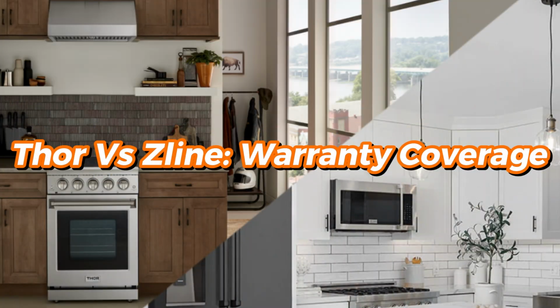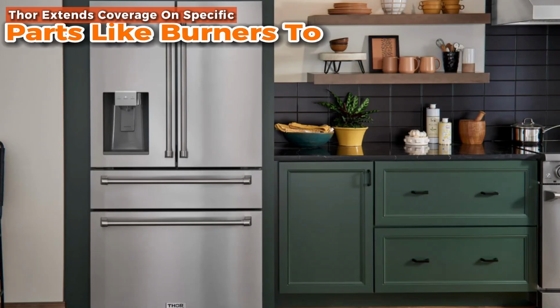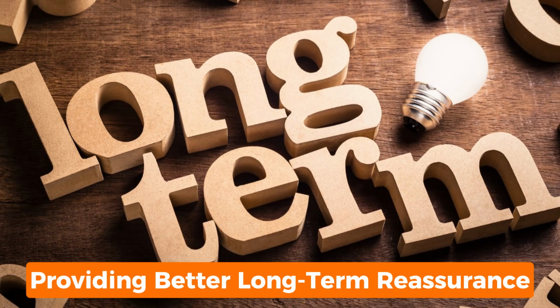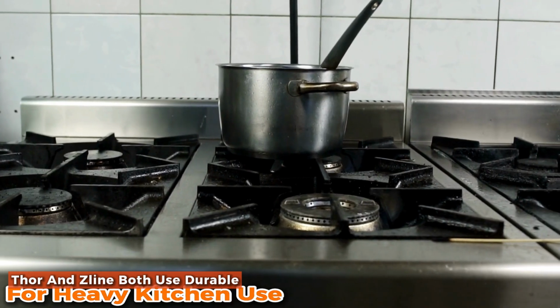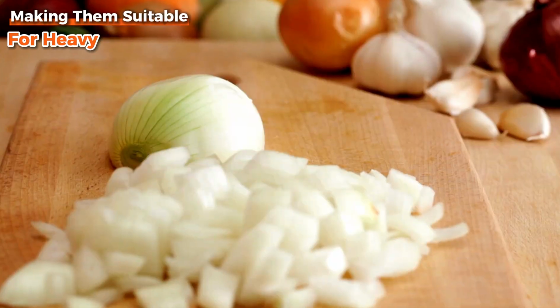Thor versus Zline. Warranty coverage. Both brands offer a 1-year limited warranty. Thor extends coverage on specific parts like burners to 5 to 10 years, providing better long-term reassurance. Durable materials. Thor and Zline both use durable stainless steel and cast iron for longevity, making them suitable for heavy kitchen use.